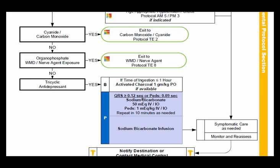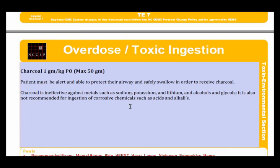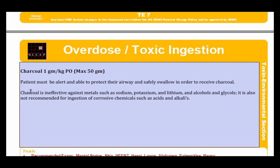Again, the recommendation to give charcoal down a NG tube or down a G tube is not going to be recommended if there's a concern for aspiration. A couple other things with charcoal. Again, dose 1 gram per kilogram with a max of 50 grams, and patient must be alert and able to protect their airway and safely swallow in order to receive charcoal.